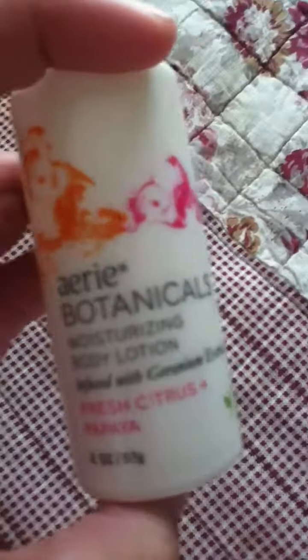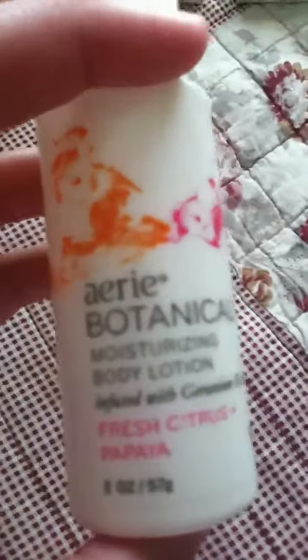Okay. So this one's a Mary Kay box, and inside of it I put a Fresh Citrus and Papaya Lotion, and she got a Vanilla Bean Coconut. So basically she got that and that and everything else, but in different boxes, that's all.